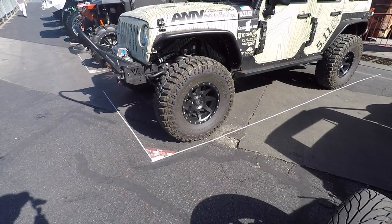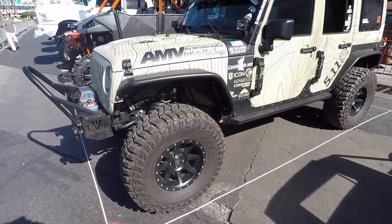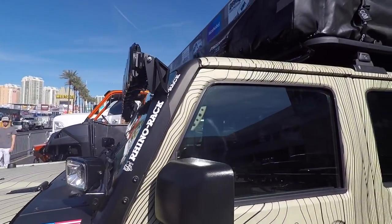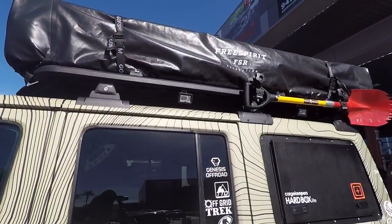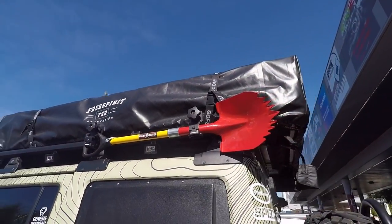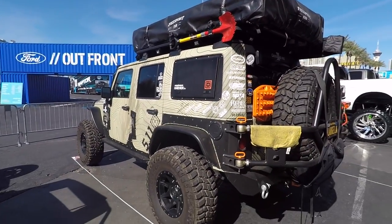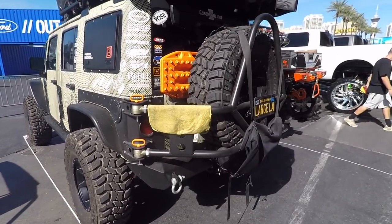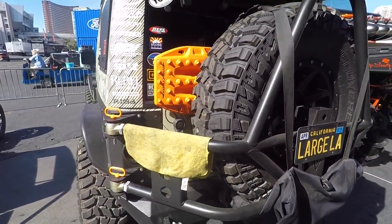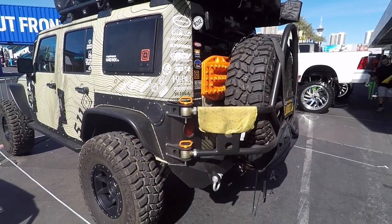Icon suspension, Icon wheels. Those are beadlocks. Cooper tires. KC ditch lights, KC floodlights. Little LED lights there, I like that. We traded spots. Free Spirit rooftop tent. Check out that tire carrier, that's cool. It protects your tire, so you can get hit in the back by another vehicle and you don't have to worry about your tire getting jacked up. You don't have to worry about your vehicle getting jacked up for that matter.